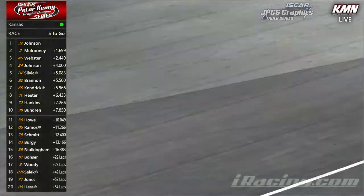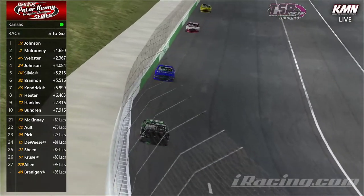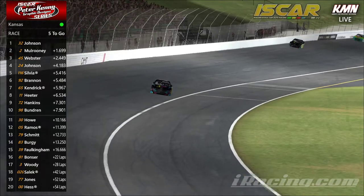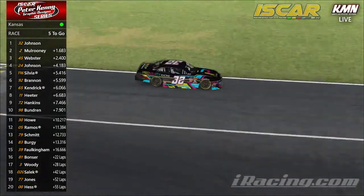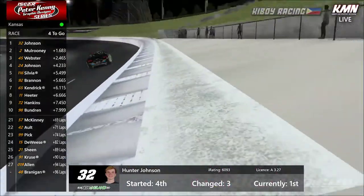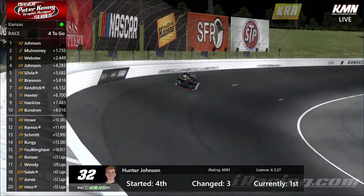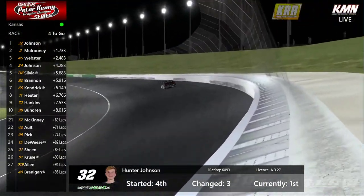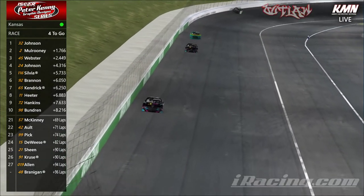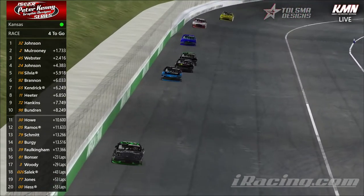But as we come down to the final stint of this one, everybody just about single file. We're going to focus in on the leader, Hunter Johnson. He started in fourth place. In his standards, that'd be a poor qualifying effort if he didn't get pole. But luckily for him, he's found himself in position up front. He works around the racetrack as I think Austin Johnson tagged the outside wall. Never mind that.